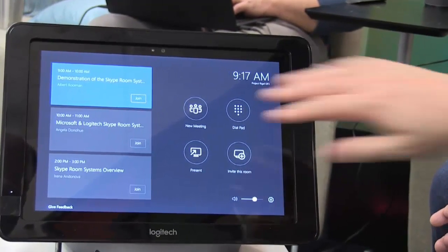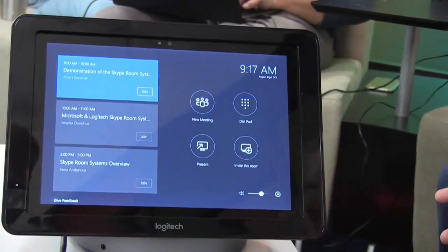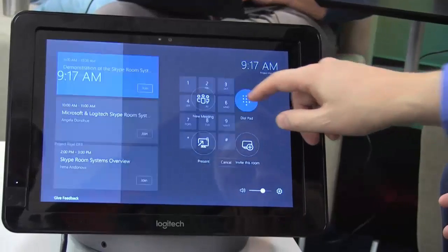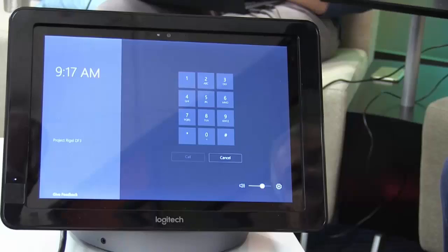Mm-hmm. So if you're looking at the meetings that are scheduled here, if I were not to come in and do a scheduled meeting, I actually could go here and I could go to the dial pad and I could dial whatever phone number that I have.